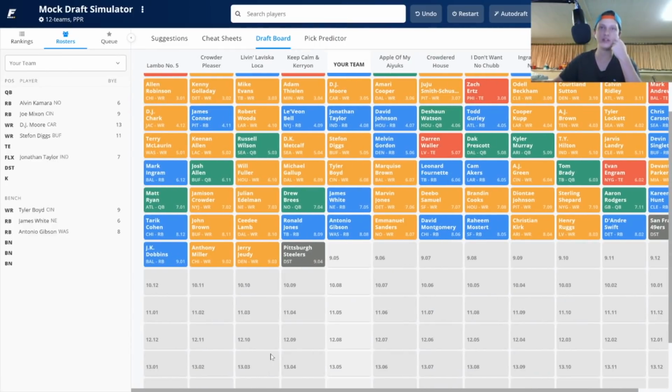So after we went ahead and drafted Antonio Gibson, Ronald Jones came off the board, followed by CeeDee Lamb, John Brown, Tarik Cohen, J.K. Dobbins, Anthony Miller, Jerry Jeudy, and the Pittsburgh Steelers defense.